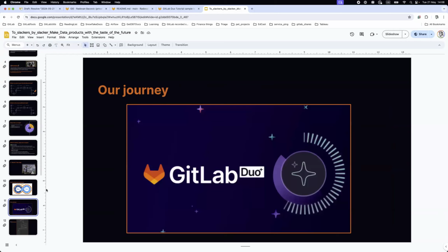Our journey is accompanied by something called GitLab Duo. As I said, I'm working at GitLab, and we have a DevSecOps platform. On top of that, we invented something called GitLab Duo. Actually, it's your buddy and assistant in your DevSecOps journey. Recently, we started using GitLab Duo to create data services and data products.